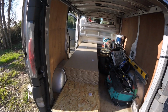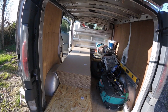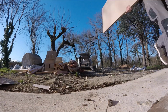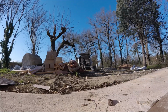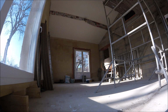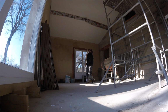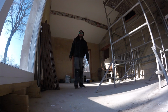We've got 15 of these to load up into the attic, so I'll take one in. We'll set up a bit of a scaffold system to load it all up there. That's the last one of them. I've now got to get the boards in for where we're putting the chauffeur and the electrics.